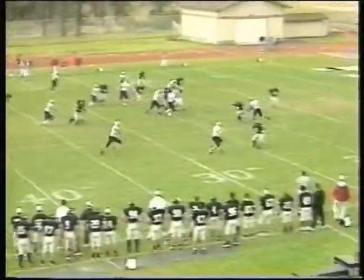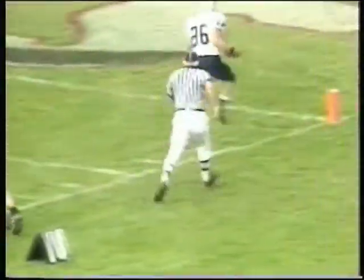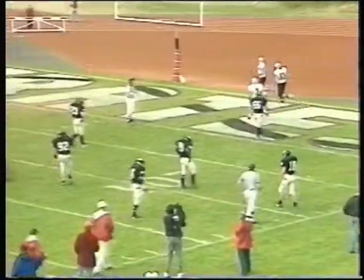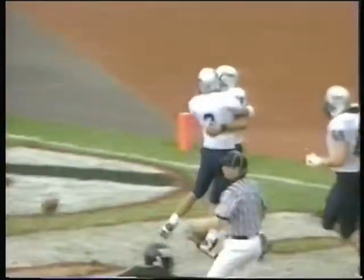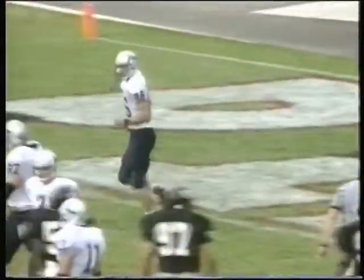They'll run the reverse. It's wide open. Erath trying to get a block. He does. Nichols down inside the five. Touchdown. Nice play by the quarterback, Erath, to get the block to lead him in. And Nichols has the touchdown on the reverse. That was wide, wide open.